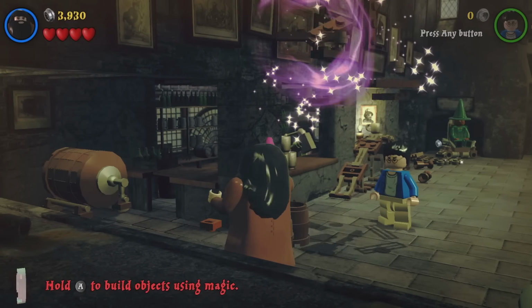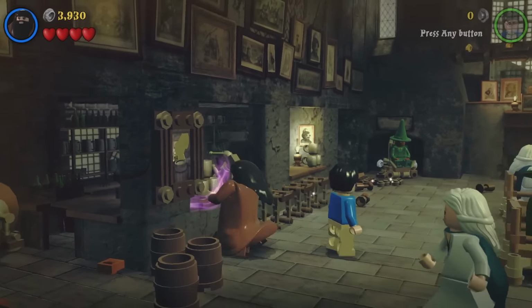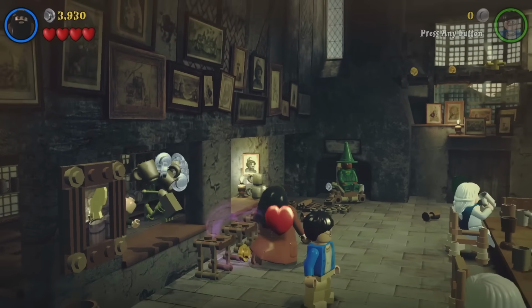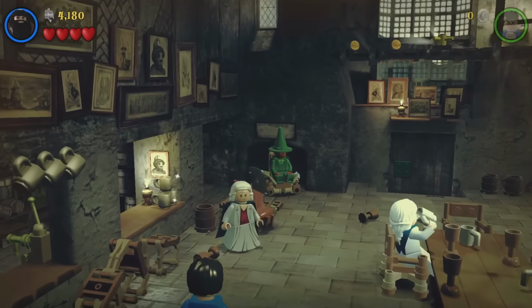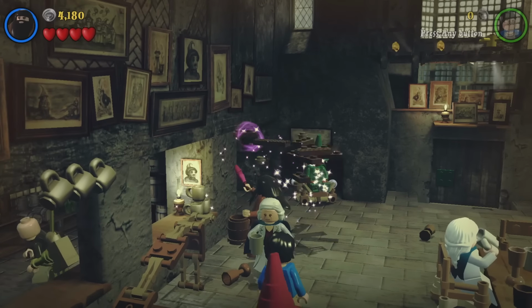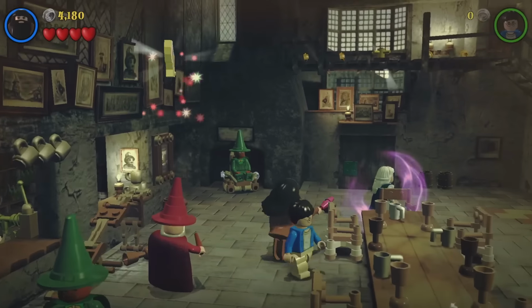Okay, we can rearrange this stuff. Wait, do we need to do this? Oh, 1 out of 2. Okay, so it looks like we're rearranging something over here. Oh, do we have to go to this sparkly stuff and rearrange it? Maybe that's what we have to do? Something sparkly over here. Do we need this? Let's see. Wingardium Leviosa! Wow, 2 out of 2.